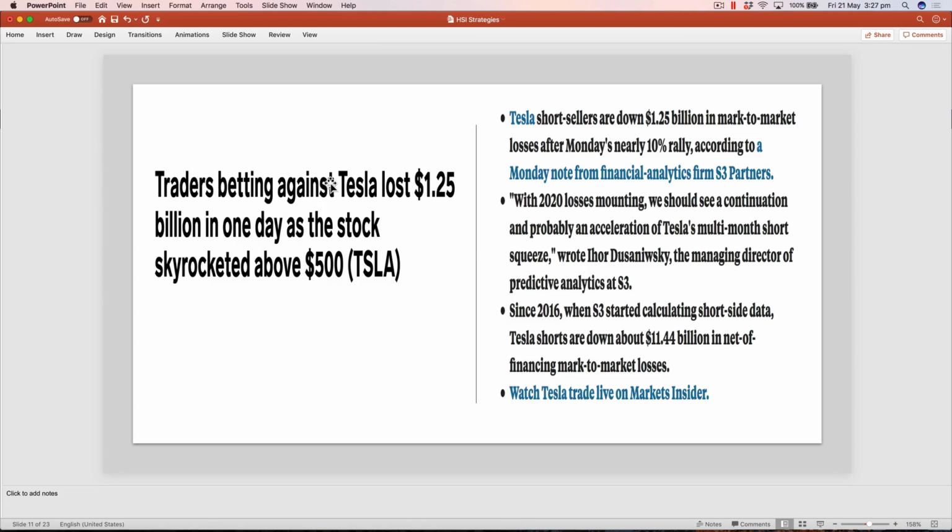Now, like I say, shorting stock can be very risky. So, traders betting against Tesla lost $1.25 billion in a day as the stock skyrocketed above 500. Now, we know what's happening right now. The stock's moved from 900, the highs, down to about 550, something like that. But this is back in time.